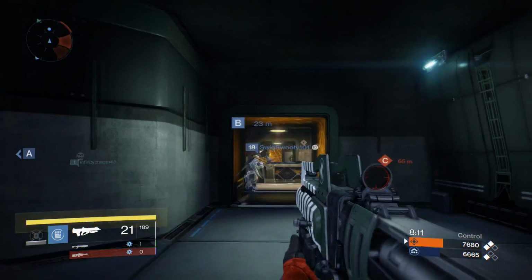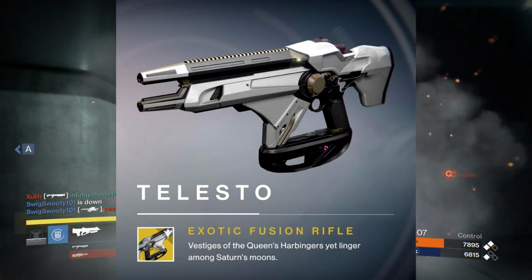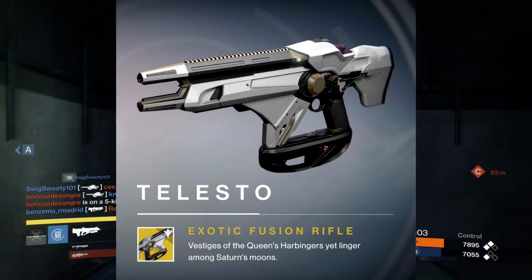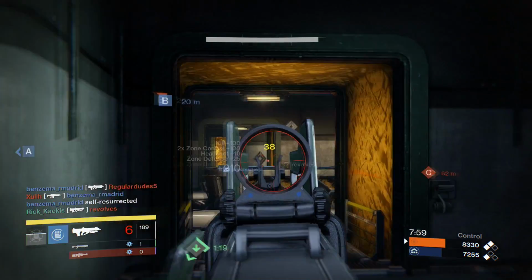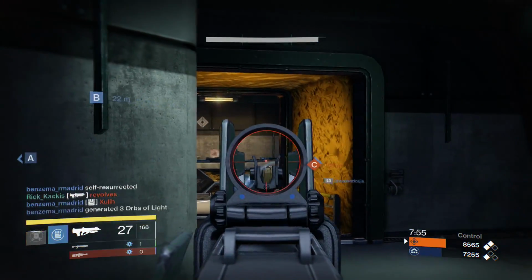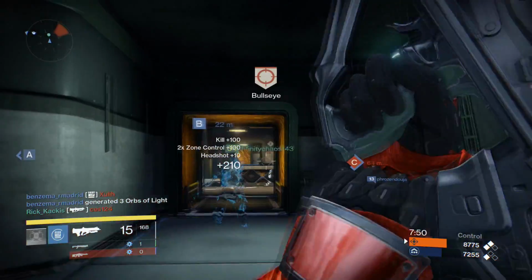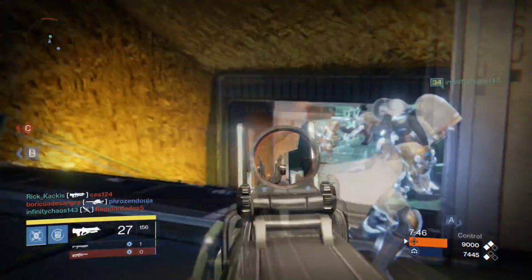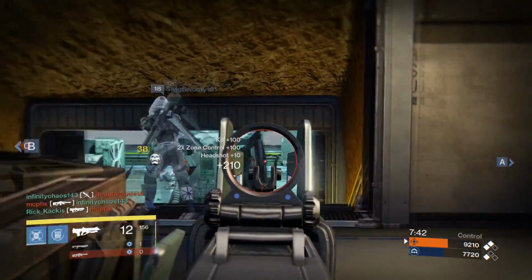Now, next we have a new exotic fusion rifle called the Telesto. The item description is, "Vestiges of the Queen's harbingers yet linger among Saturn's moons." Now, what this gun does, guys, this is crazy. This fusion rifle will attach its projectiles to your foes and detonate with a delayed void blast. So it's going to stick onto enemies and then they run around for a little bit and then it explodes, damaging multiple enemies within its area of effect.